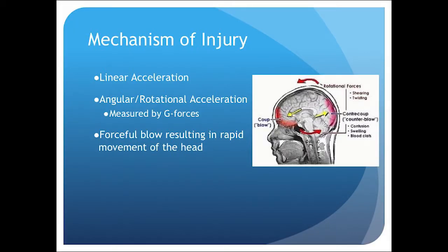When we talk about the mechanism of injury, it can be a linear acceleration. Oftentimes it's this angular or rotational acceleration measured by G-forces, and that combination is what can be so challenging with concussions. They've tried to do these angular rotation studies where they've put accelerometers and G-force measurements on high school kids' helmets when they've gone out and played sports. Each individual has a different concussive threshold. So some individuals can sustain pretty heavy hits and not go over that threshold and develop concussive symptoms, whereas other athletes can sustain what we would consider to be a relatively minor hit and develop these same concussive symptoms.